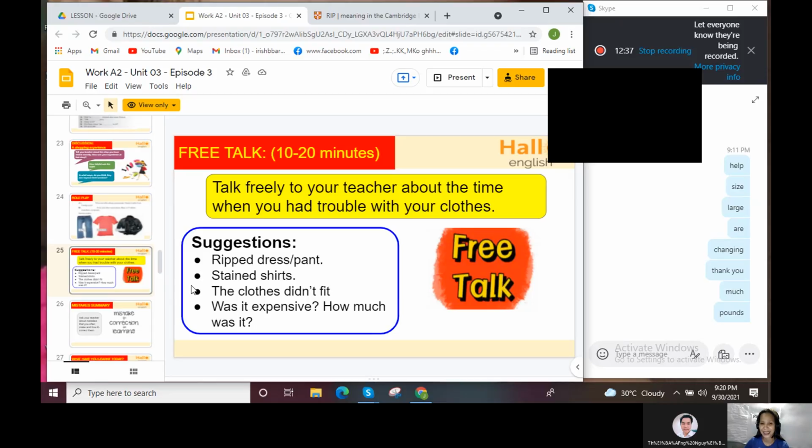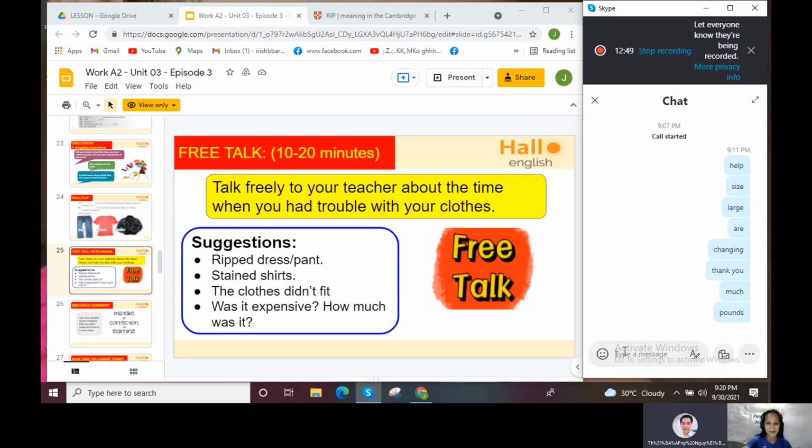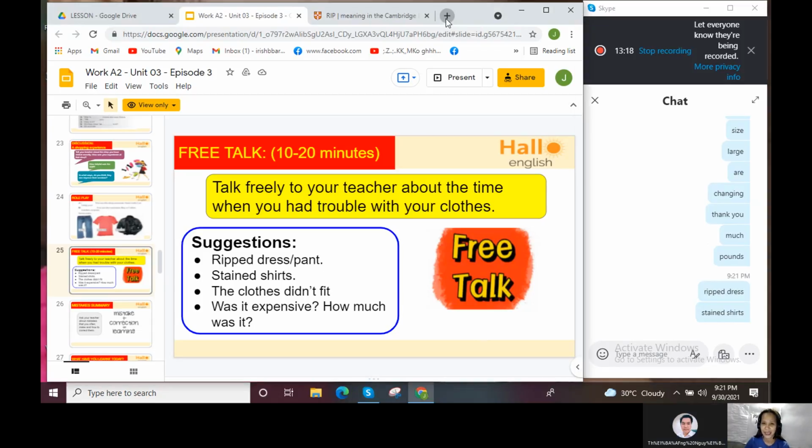Okay, how about stained shirts? Have you experienced your shirt being stained? Yes. Stained shirts. Another one is a stained dress. Do you know what that is? Stained dress, or shirts? It's very strange to me. Stained means it was dirty. Very dirty.